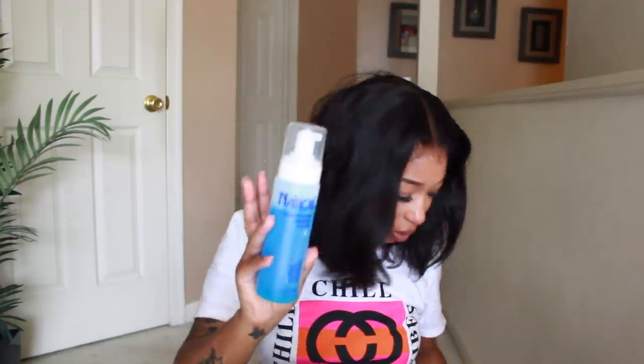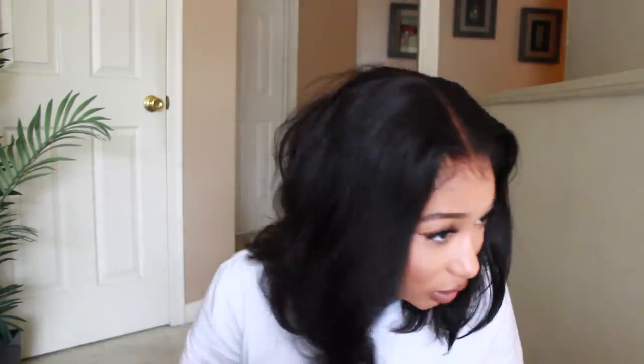And yeah, this is pretty much what the wig looks like. After that's said and done, I go in and fix my baby hair. So I use my Nairobi foaming lotion. This is what it looks like. And I use my toothbrush, so I'm going to scoop up so I can really see.